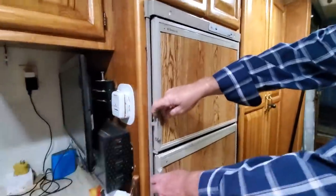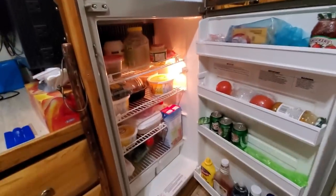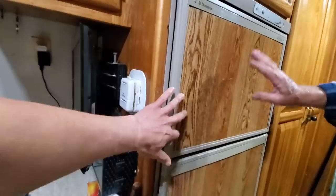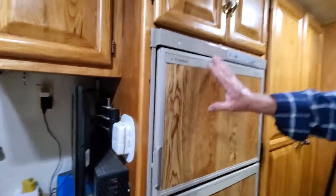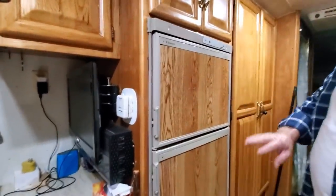Now we have your food. Full size fridge. You got a freezer on the top and a fridge on the bottom. It's a fair size. It's the original style; it has been replaced at some point, but it's the same as the original.